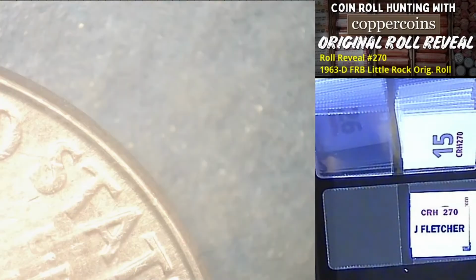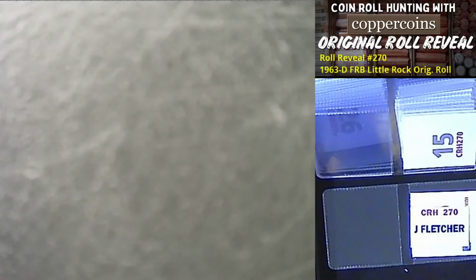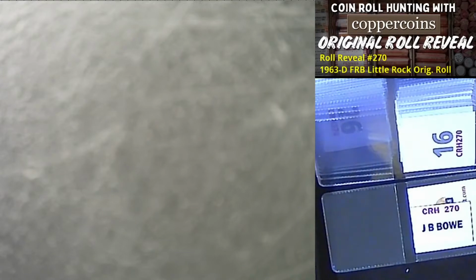All right, let's check the reverse of this one. I'm seeing nothing. Nothing doing, nothing going. So that's for Jim Fletcher. That's coin number 14. Now on to coin number 15. 15 will be John Brandon.